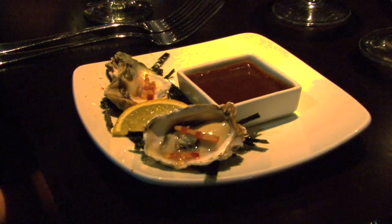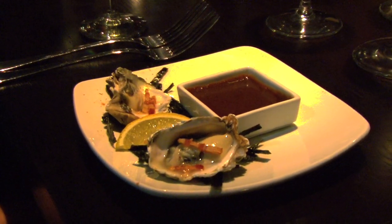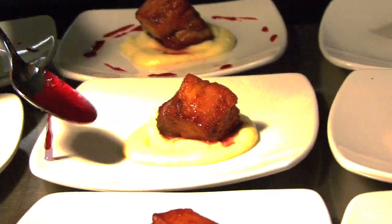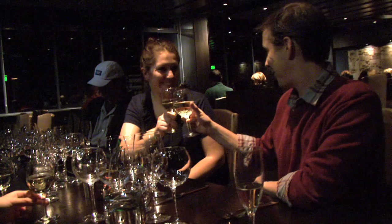To start off was Tomales Bay oysters on the half shell, served with Kilpatrick sauce. It was paired with a Pinot Grigio. Next, we dined on pork belly confit with parsnip puree, blood orange glaze, and herb salad. To wash that one down, a nice Zinfandel.